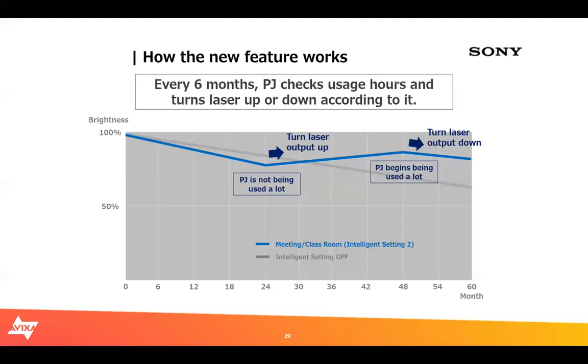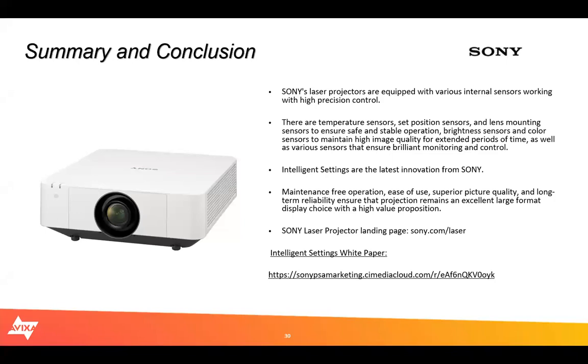So the goal is to keep a nice linear, slow decay over time, and that's what this achieves. So in summary and conclusion, I have a few points here that I want to re-emphasize.